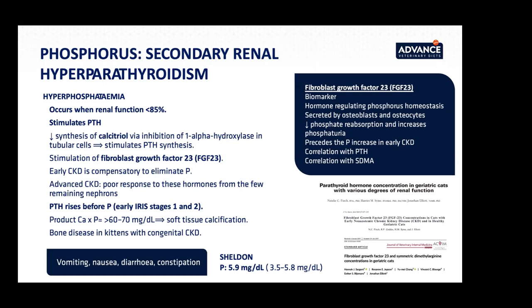Okay, when we have a cat with hyperphosphatemia, all the time we have to keep the calcium in mind, because we have to try to calculate the calcium times phosphorus product to try to define whether the cat is suffering from soft tissue calcification or not. What kind of clinical signs can hyperphosphatemia produce in cats? Vomiting, nausea, diarrhea, and constipation.